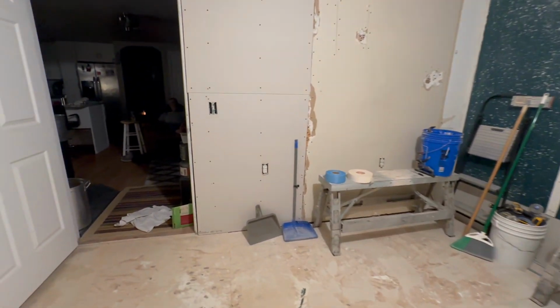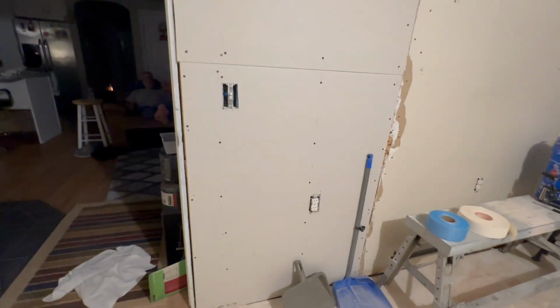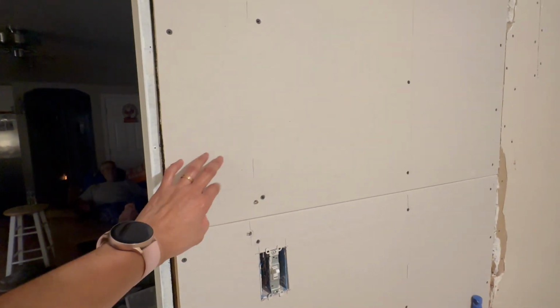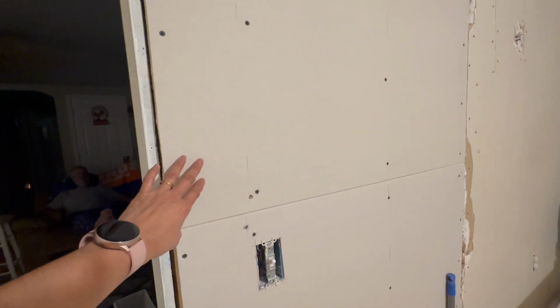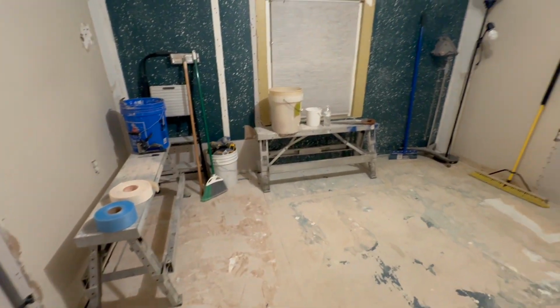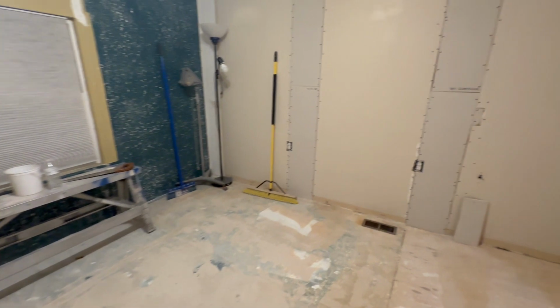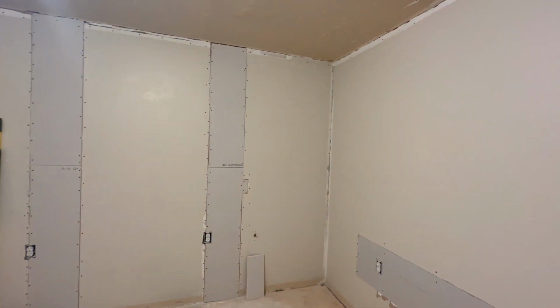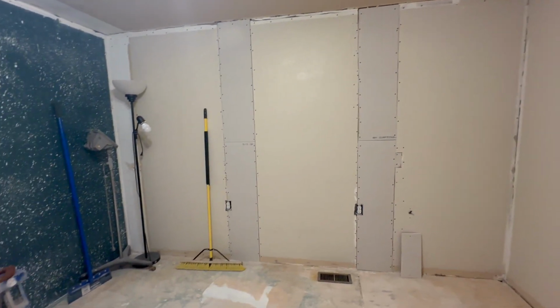But here, there's a big difference now here. See the wall here? He put this drywall stone here. But yeah, here's the progress so far, and then we'll keep you posted for the next one.